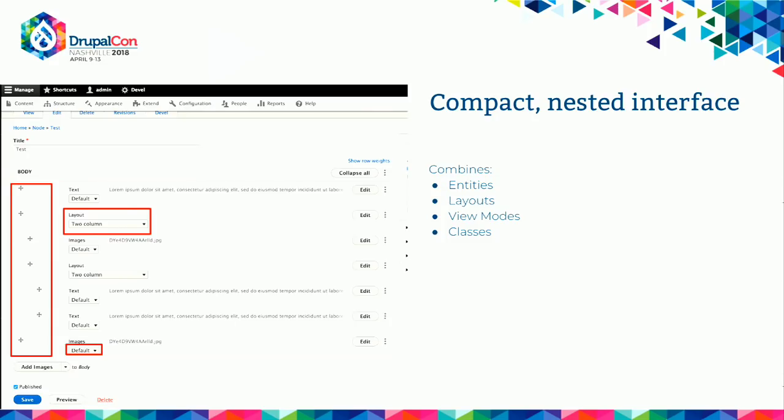Secondly, on the left-hand side, you can see this drag and drop interface where you're able to move different paragraphs around in a nice compact UI. You can also see that it's nested. So in the case of that layout, that's at position one. And then we've got two items underneath it, the images and another layout there. So that's how this is being put together. And finally, down the bottom, I've just circled the default. That's basically showing a view mode. So in this case, we're showing the default view mode of that particular paragraph.